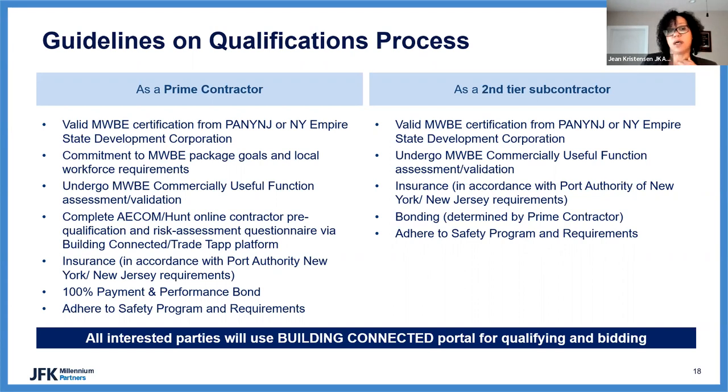They will also meet the requirements for commercially useful functions, simply meaning that if you say you provide HVAC, that you and your team provide HVAC services. Sometimes in the interest of pursuing an opportunity, folks will add additional commodities to their service offerings. And in this environment, we have to be careful about that.